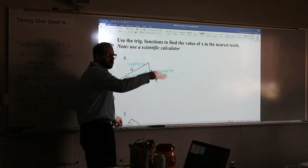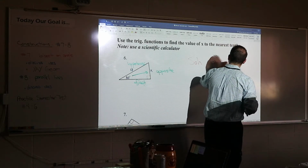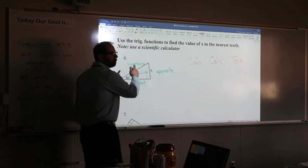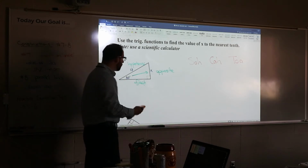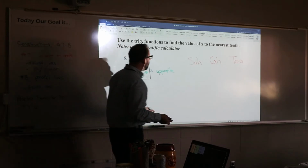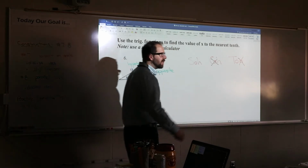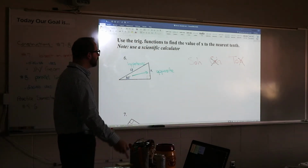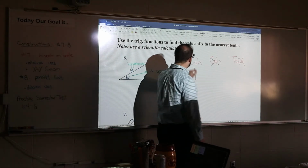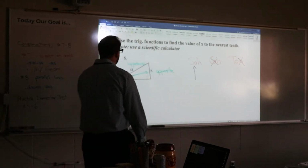So when you think about SOHCAHTOA, when you think about this little acronym, you have to use the letters that are on your picture. That's how I know. That's why I label the walls. By looking at this picture, it looks like I'm not using adjacent, right? That was the one wall I wasn't using. So I'm not using these because they have A's in them. A means adjacent. So if I know I'm not using adjacent, those two are automatically thrown out. So I have to use this one. I'm using sine. That's how I know which one to pick. That's why I label the pictures every time.